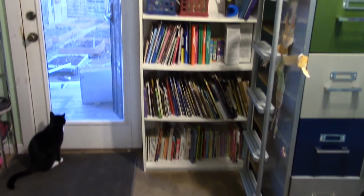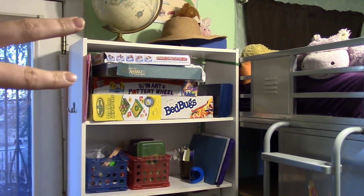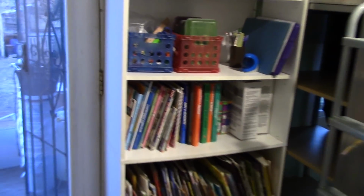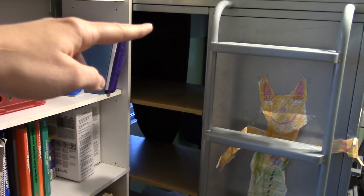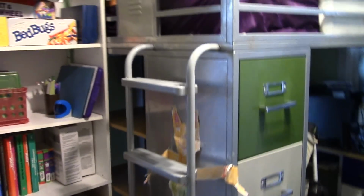So this is an area where my kids keep their things. They have more games than this. We actually cleared them out some, and then they have more books than this, but we cleared them out some. And then on this shelf, this is actually where we usually keep our school supplies, but again, we've had a bunch of that stuff cleared out and we've packed it away.